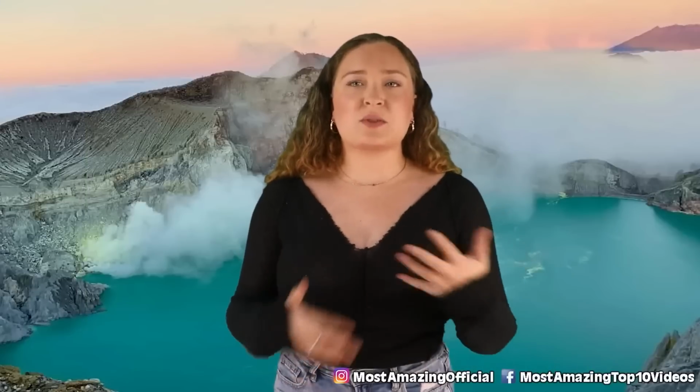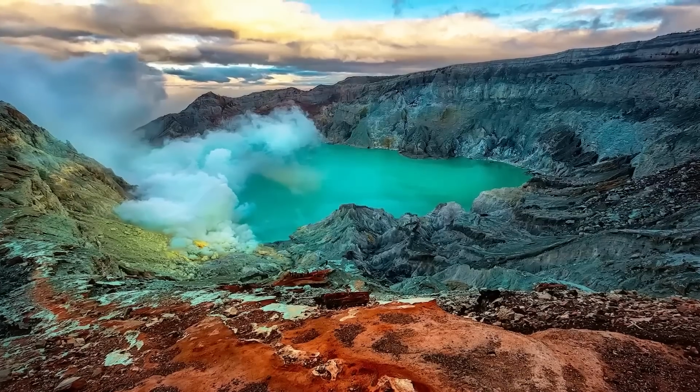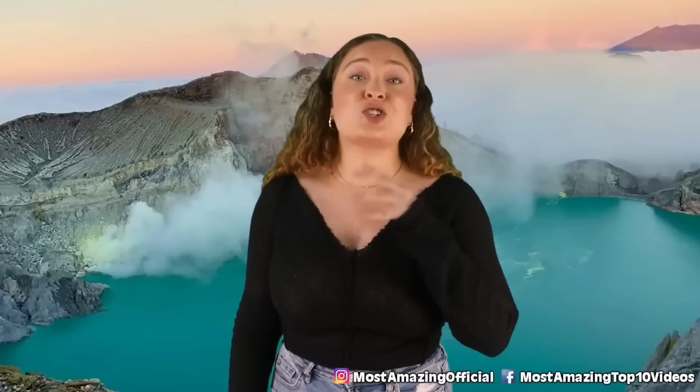The other incredible thing about this location is that there is a 1-kilometer wide caldera that is filled with turquoise blue water. The watercolor, while it looks gorgeous, is a result of the extreme acidity as well as a high concentration of dissolved metals. It truly is an astonishing place to look at and really is magnificent.